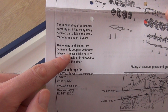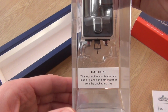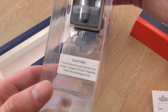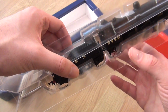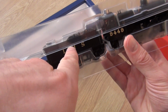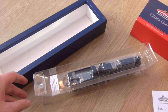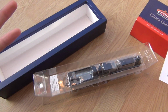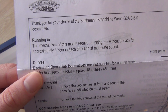Oh yeah, the engine and tender are permanently connected, and in fact, it does warn you about that before you open it up. It says, warning, caution, the locomotive and tender are linked. So please lift together from the packaging. So you can just see there, well, you'll see it better in a second, but basically that's the wire running from the digital decoder socket into the motor there. So I'm not too sure why they made it permanent. They could have used a little connector, but, well, I suppose it's only a little thing, so they made it permanent. Running in, an hour in each direction.